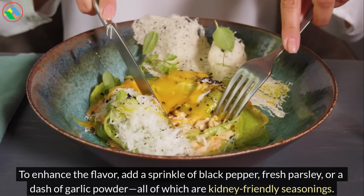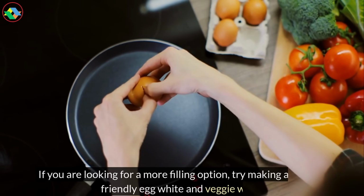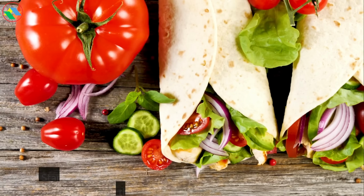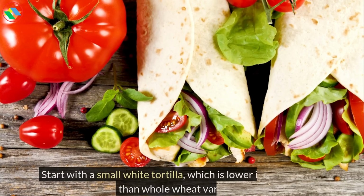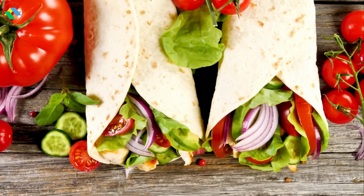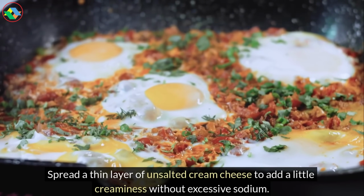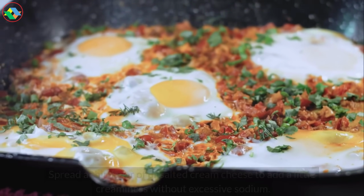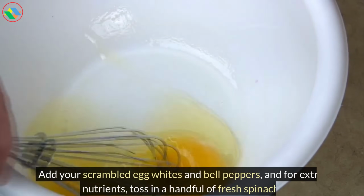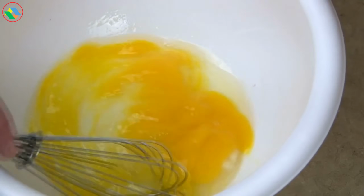which are kidney-friendly seasonings. If you are looking for a more filling option, try making a kidney-friendly egg white and veggie wrap. Start with a small white tortilla, which is lower in phosphorus than whole wheat varieties. Spread a thin layer of unsalted cream cheese to add a little creaminess without excessive sodium. Add your scrambled egg whites and bell peppers, and for extra nutrients, toss in a handful of fresh spinach.